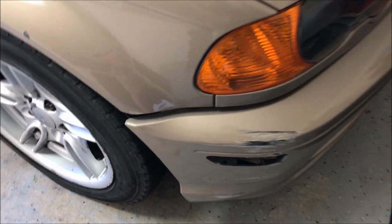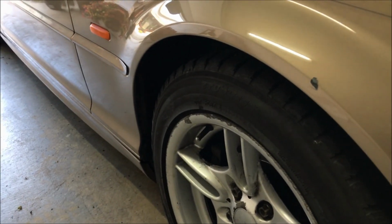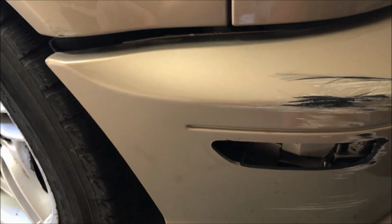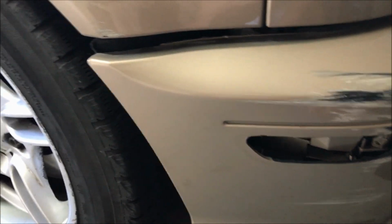A little bit of scuffing under the bumper here. Sorry, I'm trying to walk around my garage. I'm going to hit this side. We've got all the scuffing here. Down here seems to have slightly popped that rub rail thing there as well. Obviously reflector missing. Nothing too drastic. We'll take that off and be painting that.